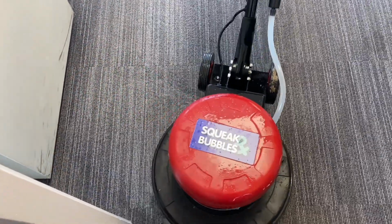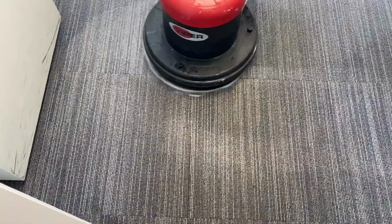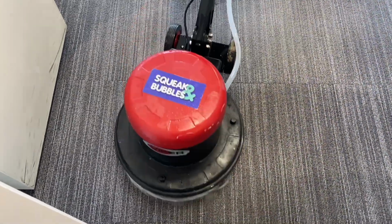So as you can tell here, I'm using Radical Wrench still, which we'll be using on all the job. Takes those stains straight out, as you can tell. Very good product, Radical Wrench.